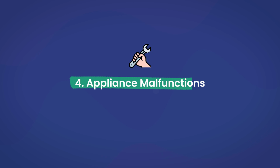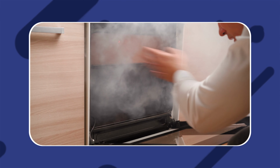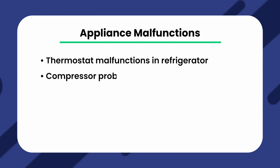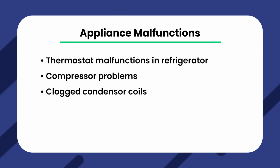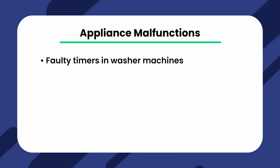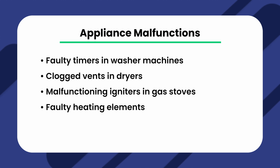Number 4 is appliance malfunctions. Well-functioning appliances are essential for tenants' daily living and convenience. For example, a malfunctioning refrigerator can lead to food spoilage, and a broken stove or oven can make it so that the tenants can't even cook. Some common rental property repairs that happen with appliances like refrigerators, dishwashers, washers, and dryers include thermostat malfunctions in the refrigerator, compressor problems, clogged condenser coils, dishwasher drain pump issues, water inlet valve problems, faulty timers in washer machines, clogged vents in dryers, malfunctioning igniters in gas stoves, and faulty heating elements.